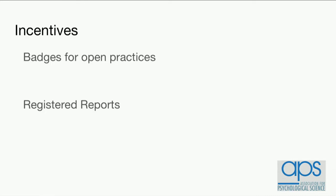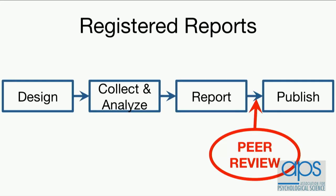So another type of incentive is something called registered reports. We talked earlier about publication bias. How peer review typically works right now is I design my study, I collect and analyze my data, I write up my report, I send it in for peer review, and reviewer number 2 does not like my study and rejects my article. How this is supposed to work is that the peer reviewers are supposed to be looking over my article and determining its merit based on the interest of the research question, the validity of the methods, the soundness of the analysis.